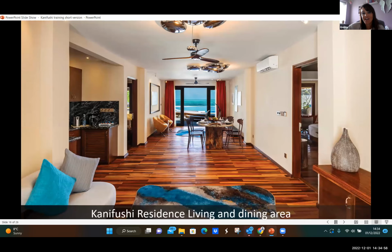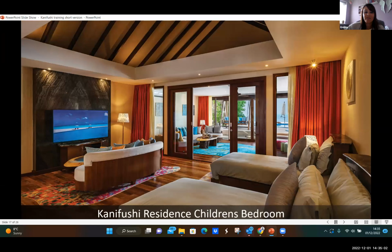This is the living and dining area in the middle section. And then this is, it's called the children's room. These are full-size beds. This can obviously be made into a double bed if friends were traveling together. So this is what we class as the children's bedroom, and through the other area you can see the doors are opening. That's just an extra living space with another TV.